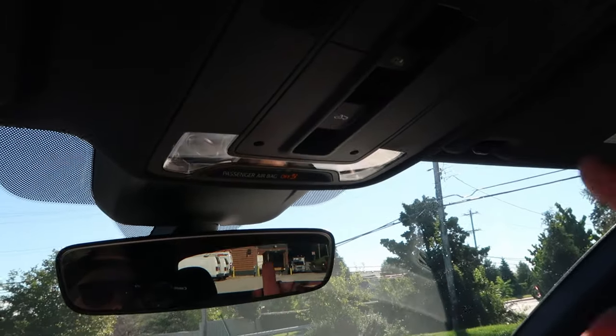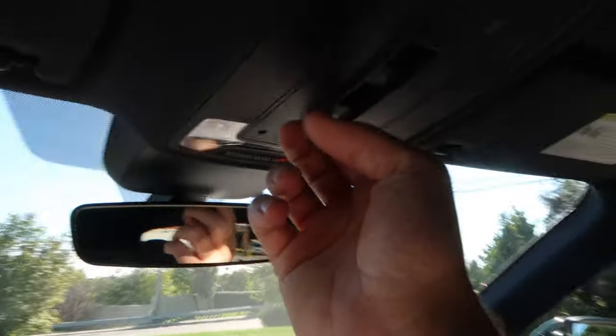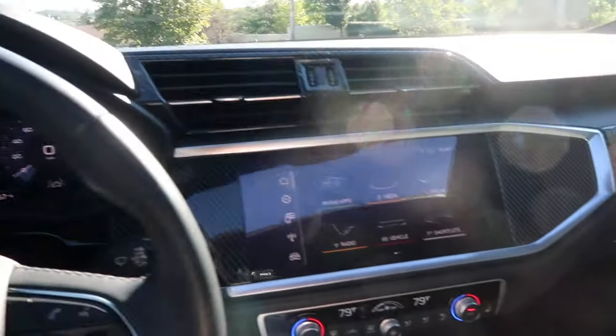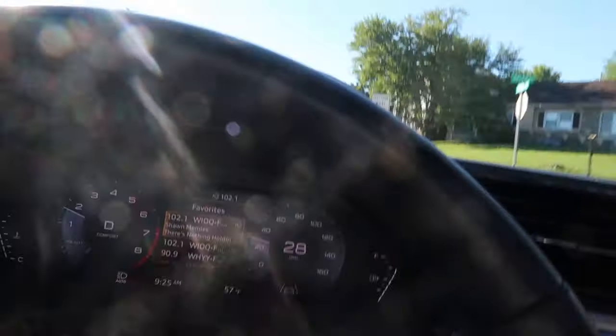You got all your lights, your garage modes. We'll open up that sunroof there. Here she comes, opening up. Nice panoramic sunroof that opens up, gives a little bit of light to the back, to the cabin. Just really, really nice. Nice place to be, nice place to enjoy your time in traffic.